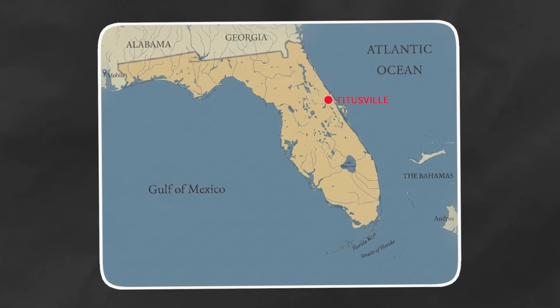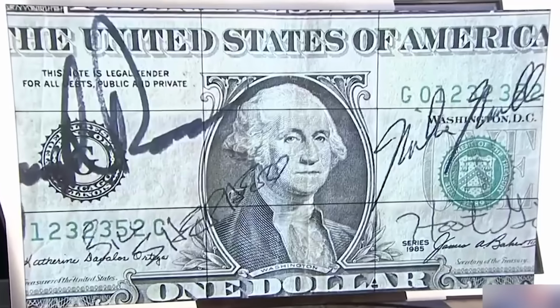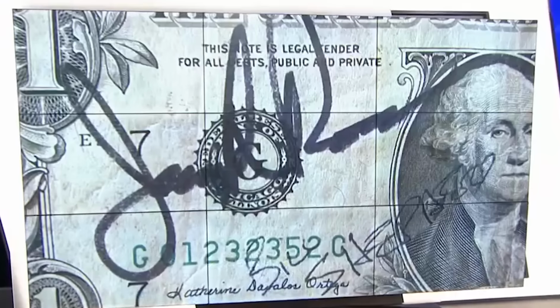Counting out the register at his Titusville burger spot, owner Rob Buffalo spotted a $1 bill. Not a regular one, but signed by 4 STS-27 astronauts, survivors of a classified 1988 shuttle mission that nearly ended in disaster on re-entry.